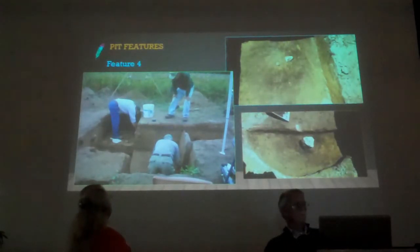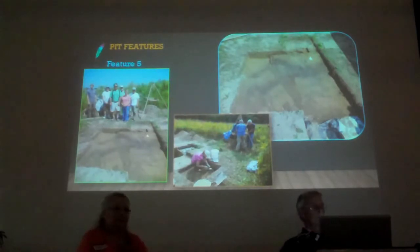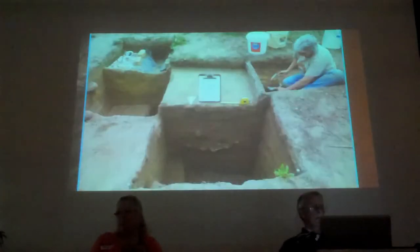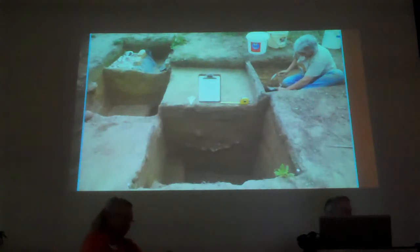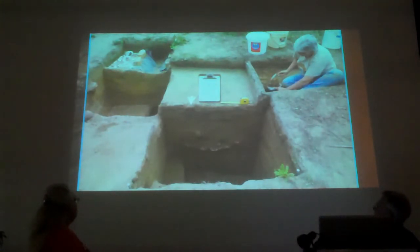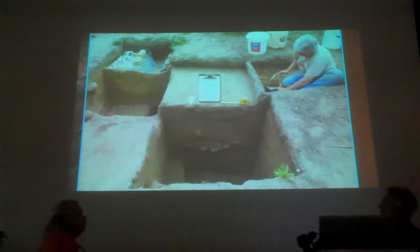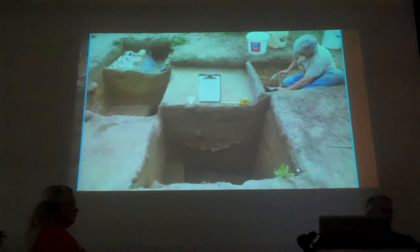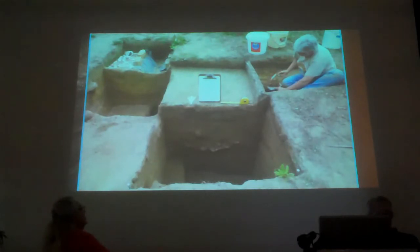All right, go ahead. So, feature 5, again, some more pictures of it. And then feature 5, after about 3 weeks worth of work on it, and this is in the display in the next room that records what we found to date, there's a nice picture, clearer profile of this wall on feature 5. But as you can see, we're down about 4 feet there, and have finally decided that we're out of the feature, although we continued to find artifacts, very small artifacts, all the way down.